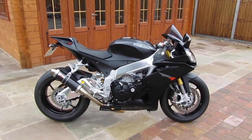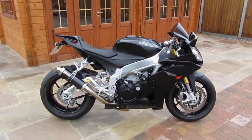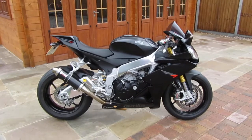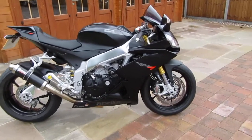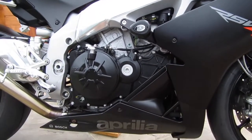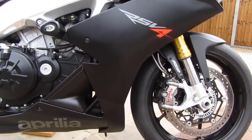Very Honda-like, and I think it's probably time to dispel any of the past rumours of Italian build quality, because this bike, in our opinion, is built every bit as well as a Honda, and worth every penny.